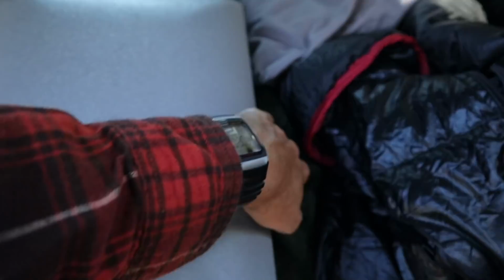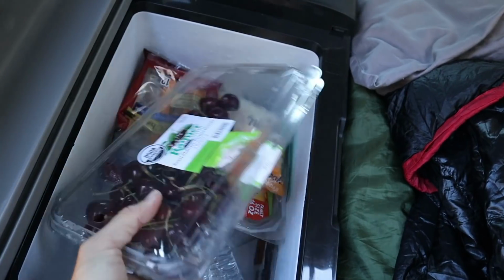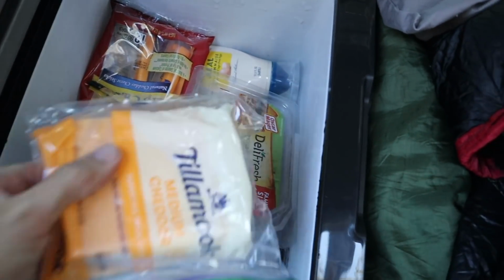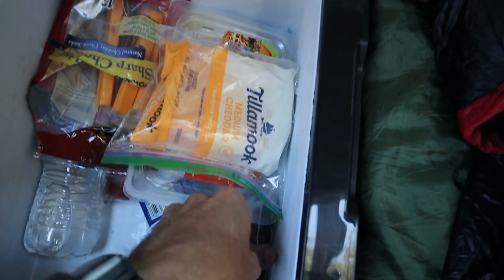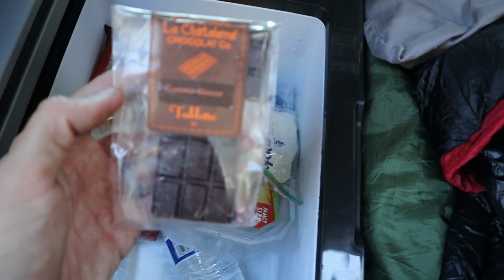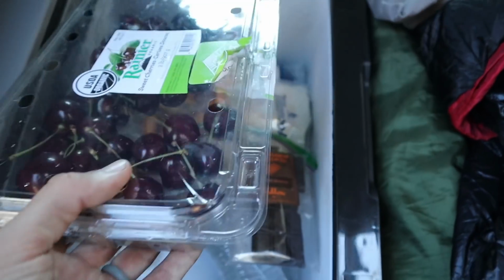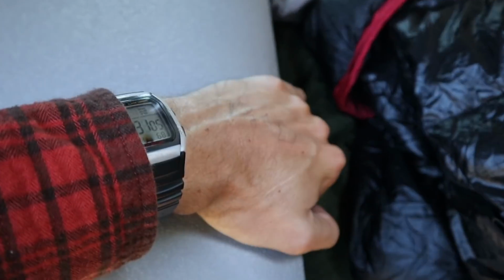In fact, let's show you the food we have going on this trip. I know you guys like to see the food sometimes. We've got some cherries, not a whole lot in here now, cheese slices, turkey slices, some mayo, some cheese sticks, and then the chocolate, the candied ginger chocolate that we got yesterday. That's it right now. Basically fruit and sandwich making stuff. That's what we've had in here on this trip.